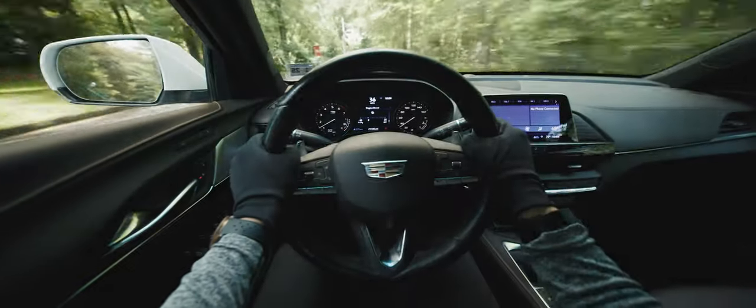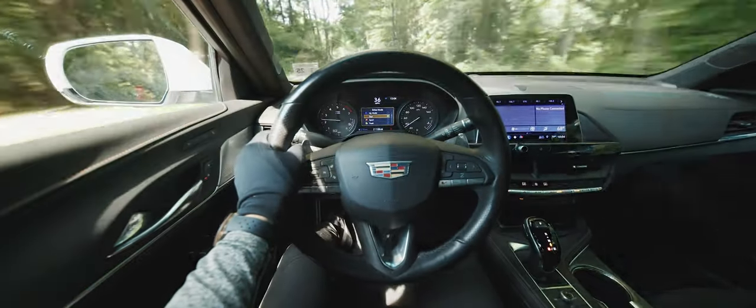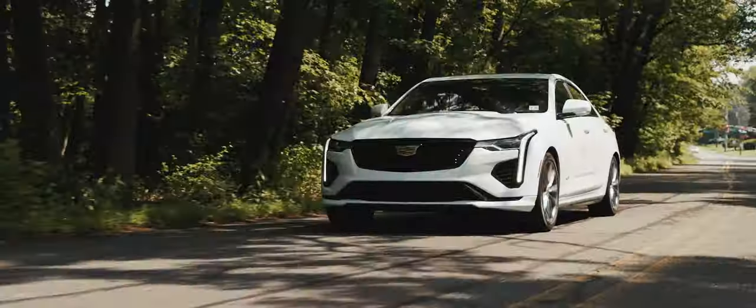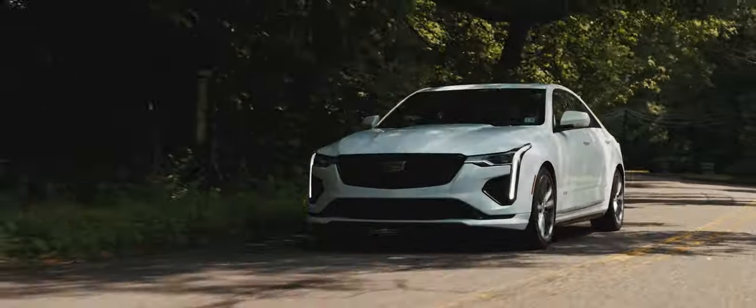At some point here, I second-guessed myself and I went to double-check to make sure that we were indeed in tour mode. Compared to some of the German offerings, this is probably one of the softer riding sports sedans, and I really think that it's got the potential to be a great, fun daily driving package.